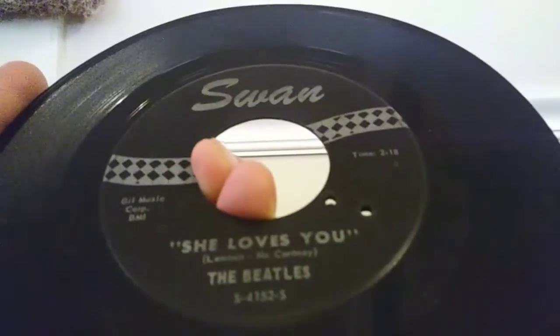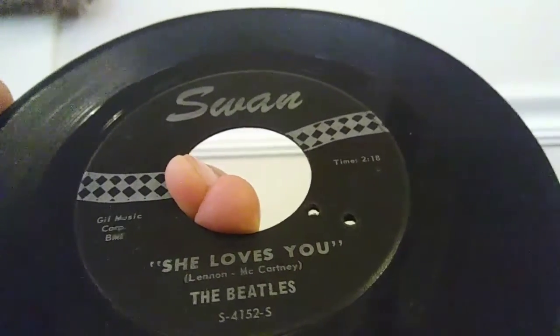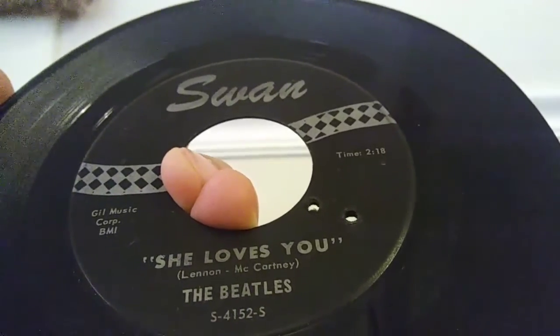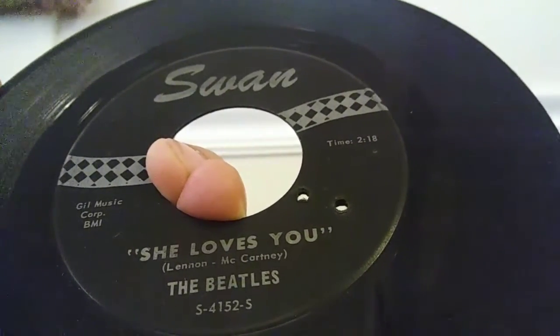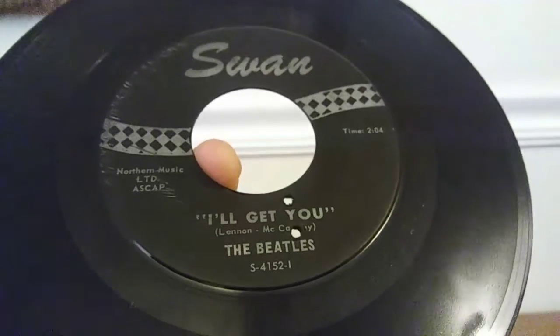And then here I have 2 copies of She Loves You. Let me show you this one. This one is the January 64 version, when it came out in January. And you can tell that because there's no George Martin credit on here. This is the one with the quotations, She Loves You, which is kind of spread out a little bit. And here's I'll Get You. Someone drilled holes into it, as you can see, for some reason.